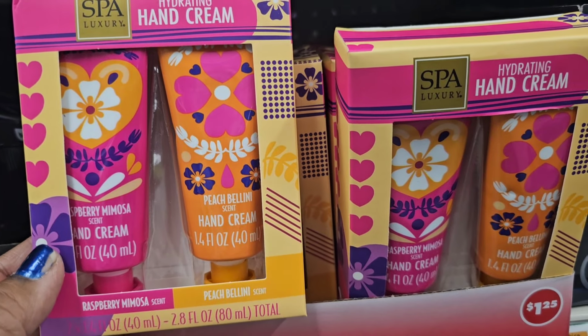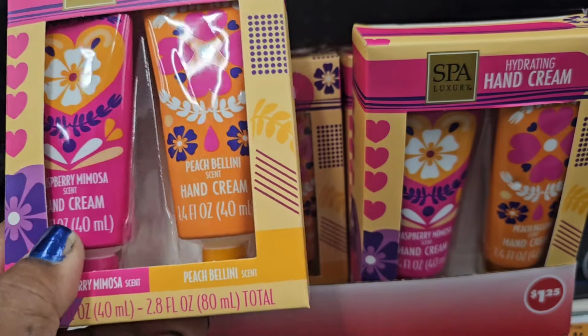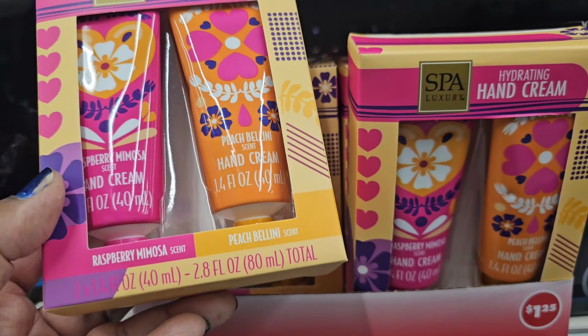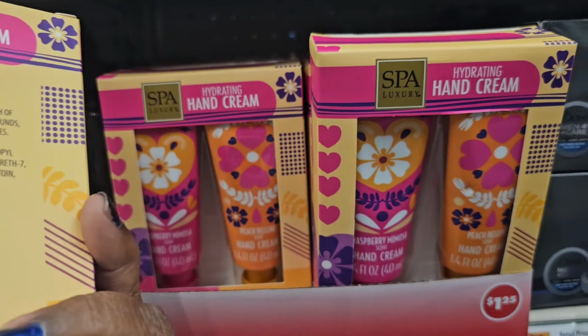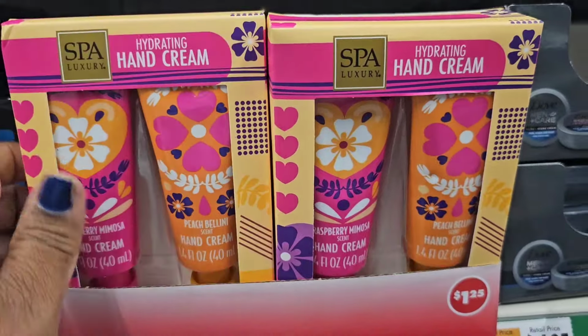Hydrating Hand Cream by Spa Luxury. And one is Raspberry Mimosa. And the other one is Peach Bellini. So there's 2 1.4 fluid ounces in here. Packaging is super pretty. Super pretty.